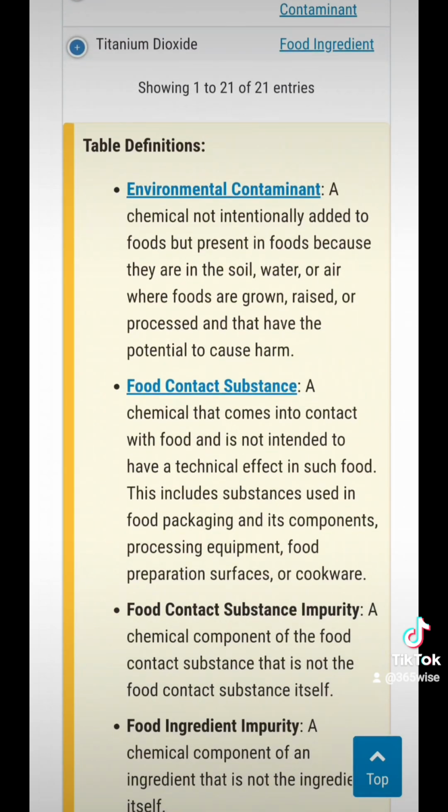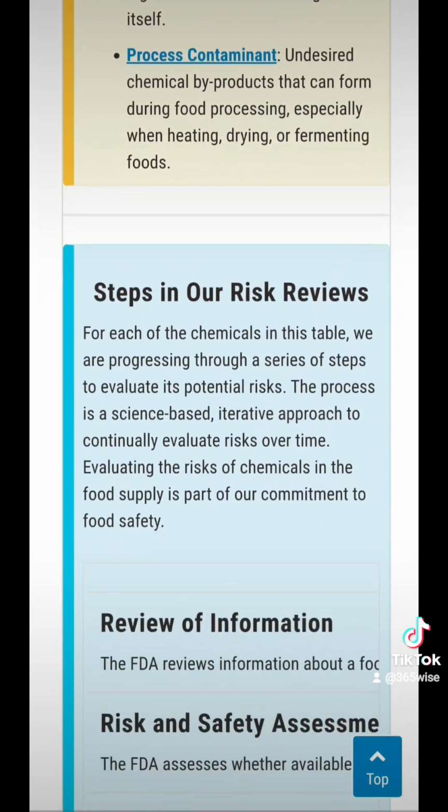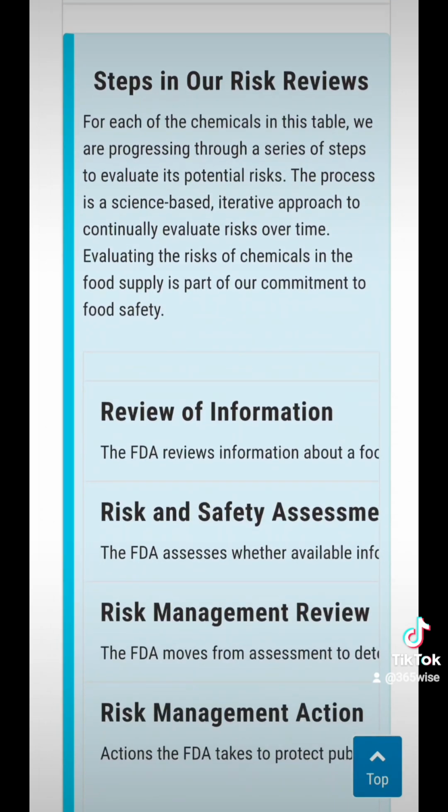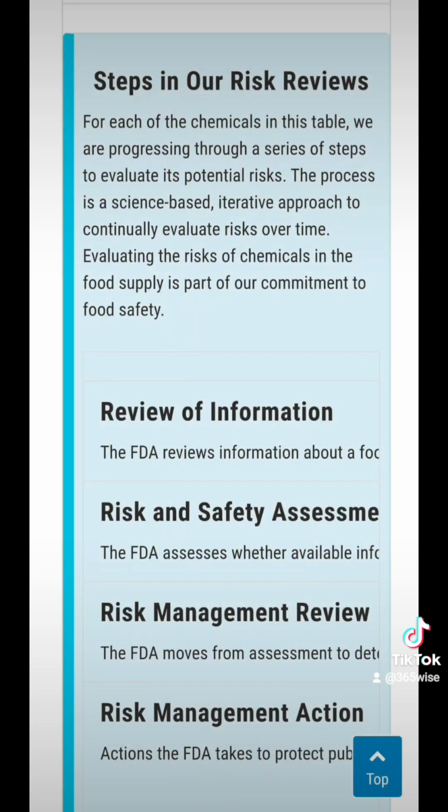All right, so you see 21 of 21 entries, right? And right here they have table definitions. Definitely want to read that. And even steps in our risk reviews, right? So for each chemical in the table, we are progressing through a series of steps to evaluate its potential risks. The process is a science-based, iterative approach to continually evaluate risks over time. Evaluating the risks of chemicals in the food supply is part of our commitment to food safety.